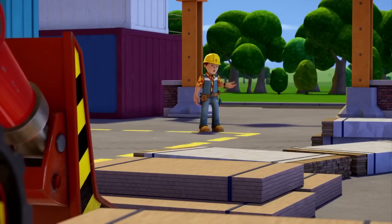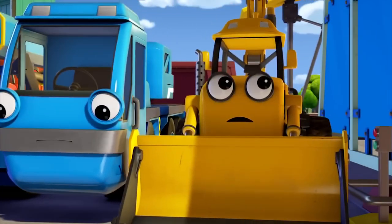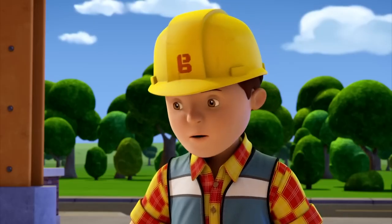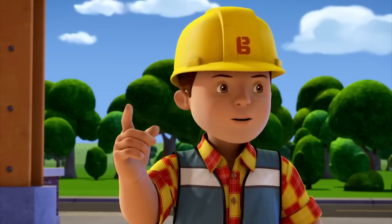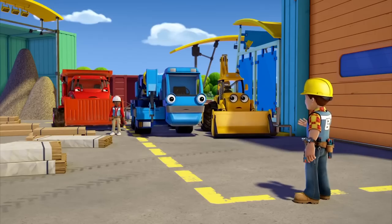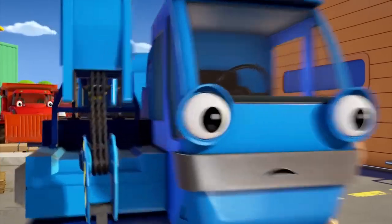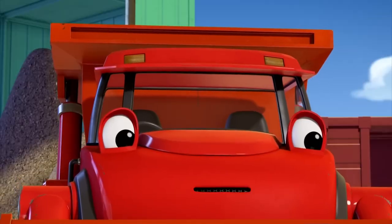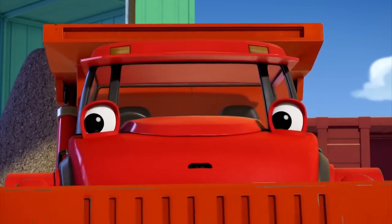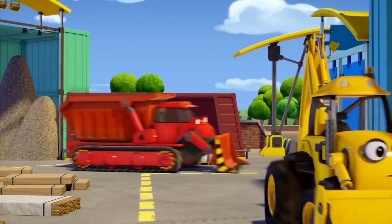Why is it taking so long to put the supplies away? Never mind. Let's get both these jobs finished today, guys. We can do it! Come on, Lofty, you're with me. Okay. If we find Pilchard quickly, Bob will never need to know she was missing. We need to look everywhere. Let's go! Where are you?